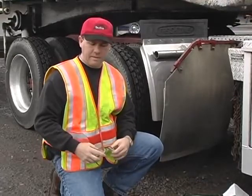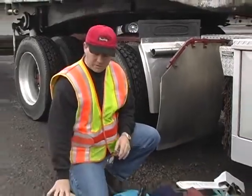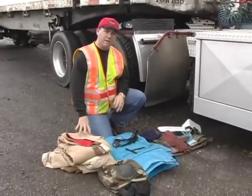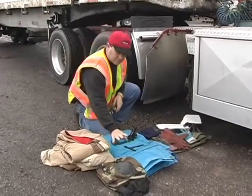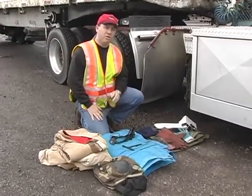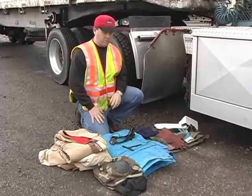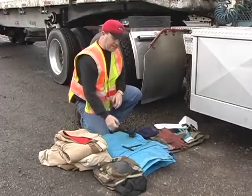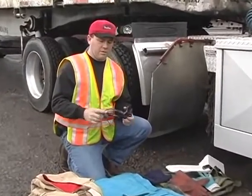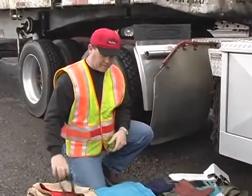Other items that I think a professional should have with them: some insulated coveralls to keep you warm when you're outside in the elements. Some knee pads so that when you're kneeling down around the truck on snow and ice, you keep some of the cold away from you. A headlamp. Using a headlamp frees up both your hands so that you can chain up quicker.